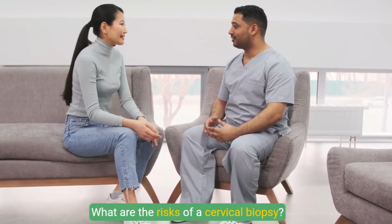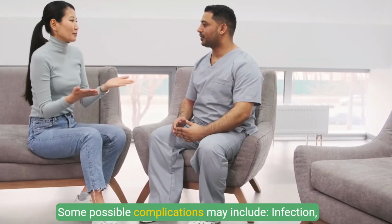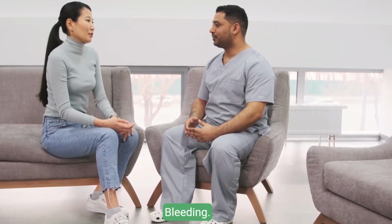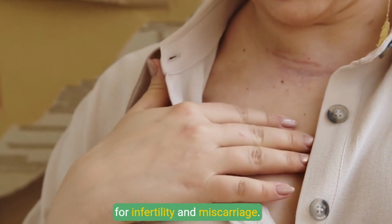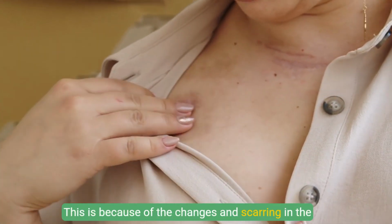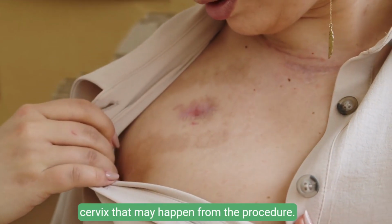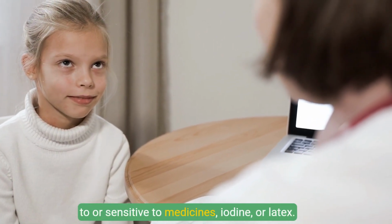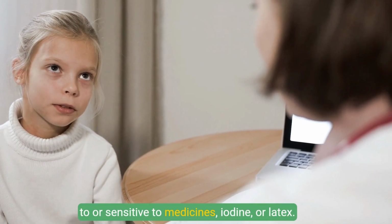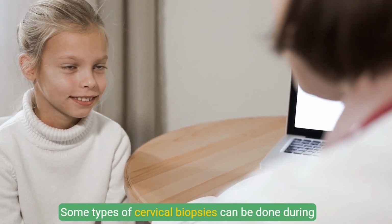What are the risks of a cervical biopsy? Some possible complications may include infection, bleeding. In addition, cone biopsies may increase the risk for infertility and miscarriage. This is because of the changes and scarring in the cervix that may happen from the procedure. Tell your healthcare provider if you are allergic to or sensitive to medicines, iodine, or latex. You are pregnant or think you could be pregnant.